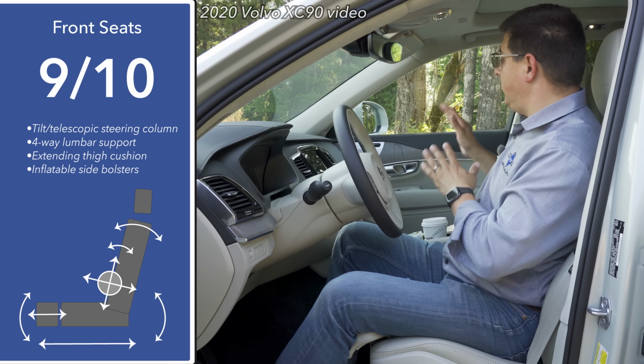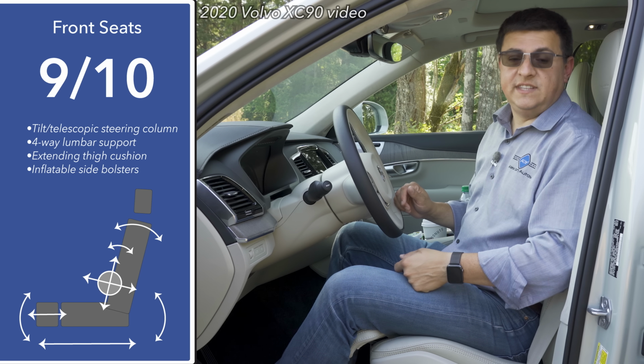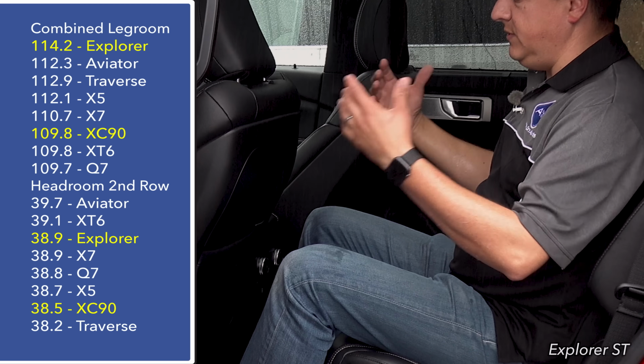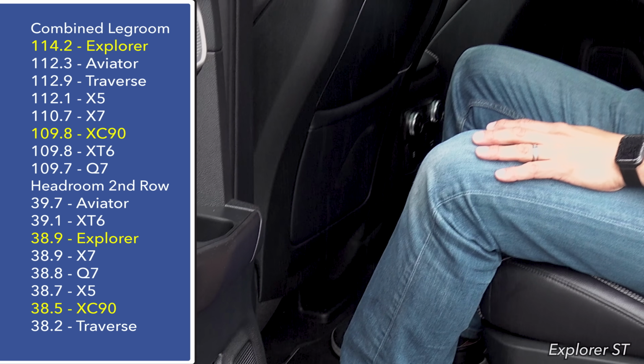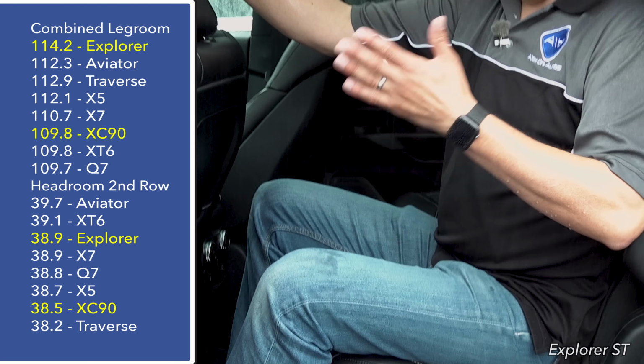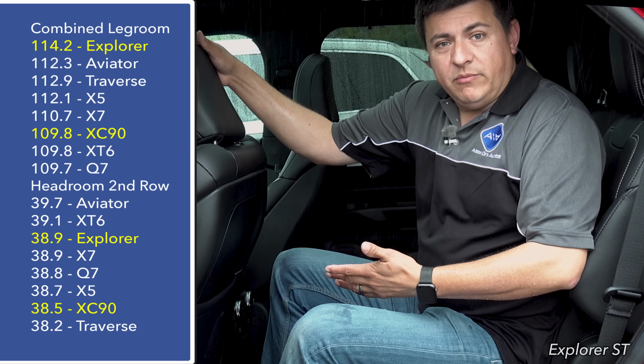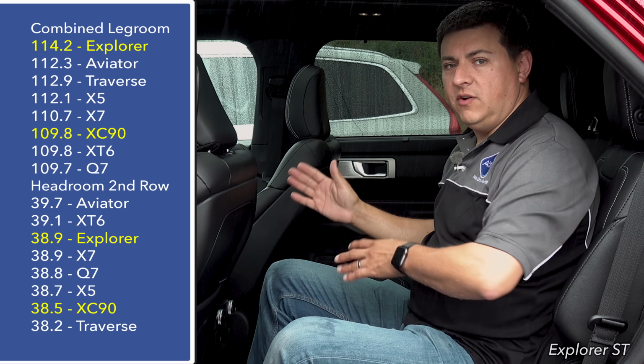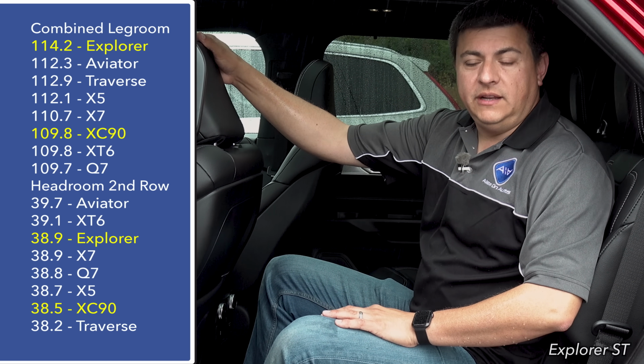But the front seats, both driver and passenger, get a 3-position seat memory on the door. You can see that in the second row. If I scoot that back into place, we definitely have a little bit more legroom than we see in the Volvo XC90. And the third row in this vehicle feels a little bit more generous in terms of headroom. It's not quite as wide as the third row that we find in the Volvo, but overall headroom is definitely going to be a little bit greater.